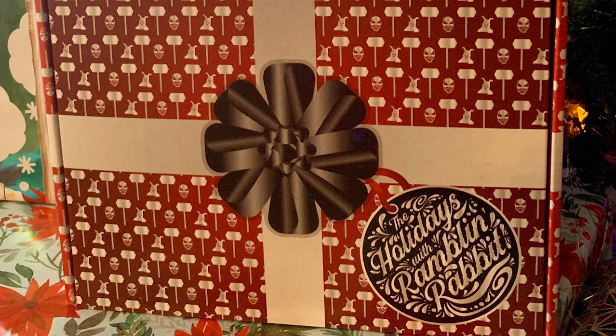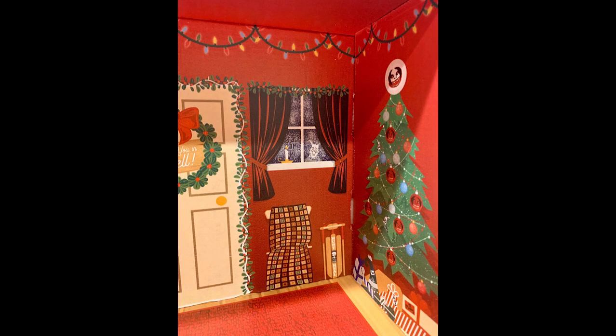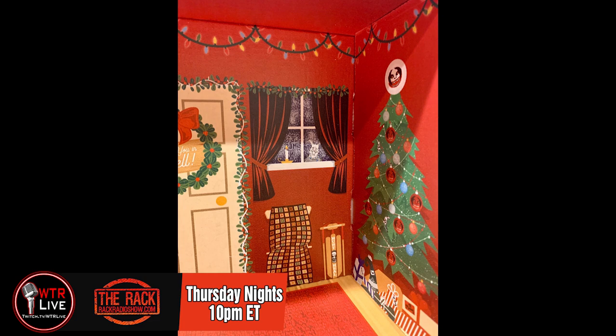So first things first, we're going to talk about the actual box, which is really, really cleverly done. It looks like a wrapped present. It has the very pretty Holidays with Ramblin' Rabbit ornament tag on it. And then the wrapping paper is Fiend, Hammer, and Ramblin' Rabbit in a pattern across a lovely burgundy background. And on the side, it says, "Let me in." It's got a silver and black ribbon on it. So very appropriately Christmassy while still being creepy. So good on them for doing that.